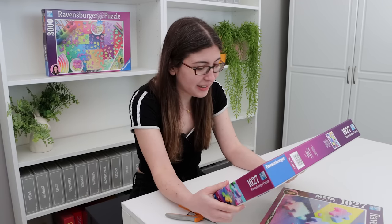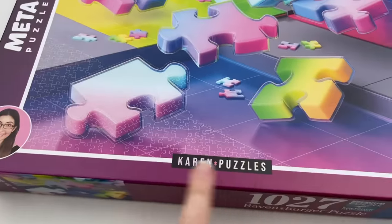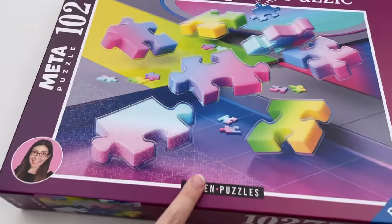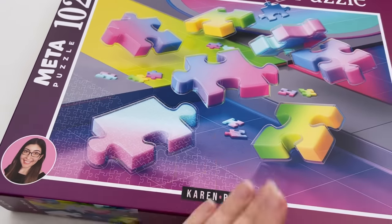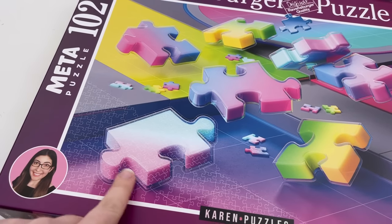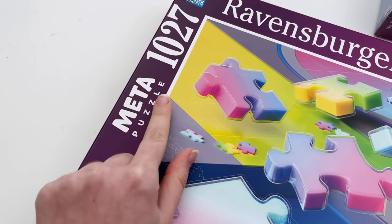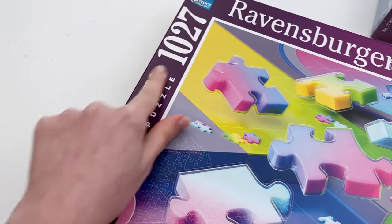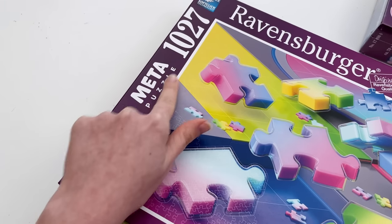Oh, that's beautiful. So once again, we've got me here in the corner, Karen Puzzles. We have this kind of cut overlay so that if you were looking at this on the store shelf, you could see that the puzzle cut is somewhat unique. I remember with this, they sent me like 20 different font options for this graphic, and that's the one we went with because it's kind of playful but also bold.